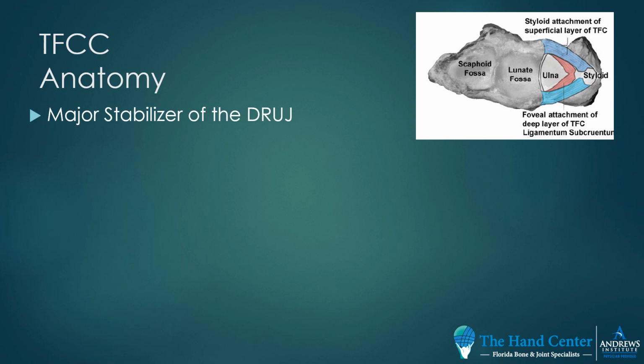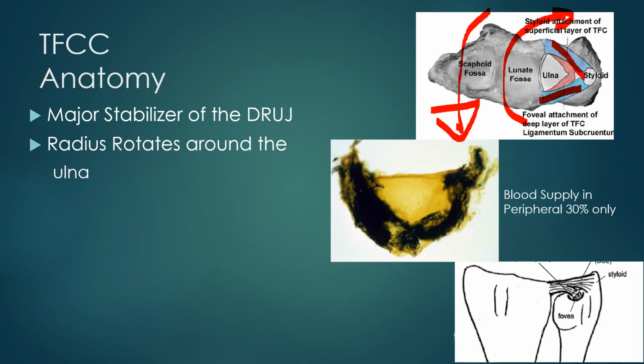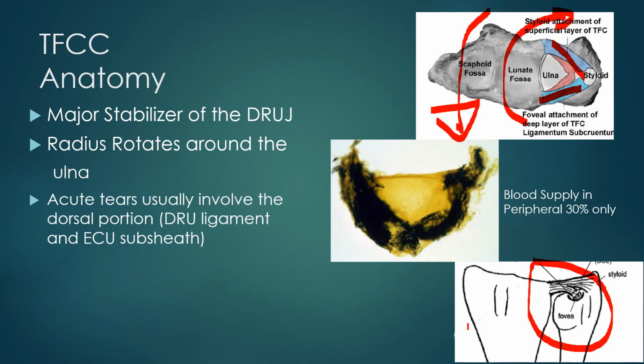It stabilizes the distal radial ulnar joint, or the joint between the radius and the ulna, depending on which way it rotates. If the wrist rotates in this direction, these ligaments become tight. And conversely, if we rotate in the other direction, this way, these ligaments become tight. The radius rotates around the ulna. The ulna, the small bone, stays still and the radius rotates.